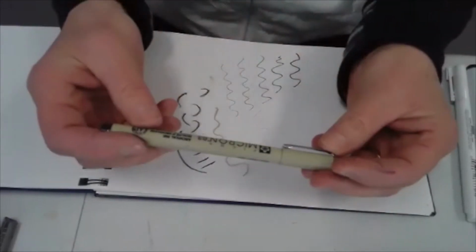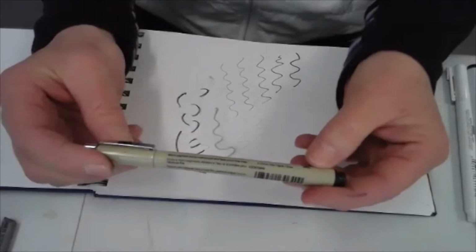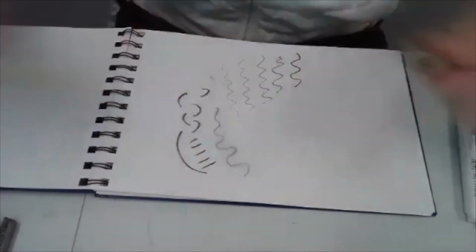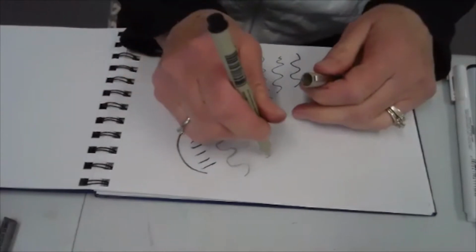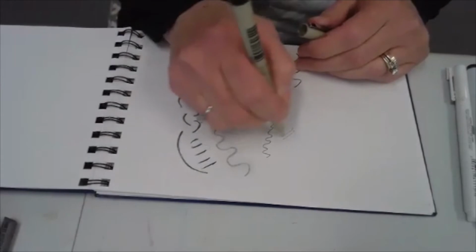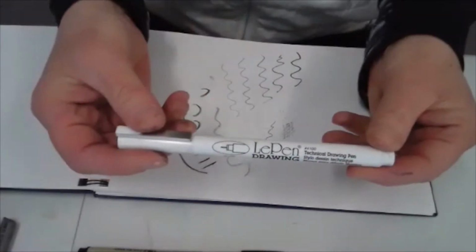Drawing pens. This is one brand of pen, and you'll see, again, it also has numbers and letters for how thick or thin they are. So you can get really nice, fine lines. If you're going to be doing some cross hatching, pens are really fun to work with. Here's another one, another drawing pen.